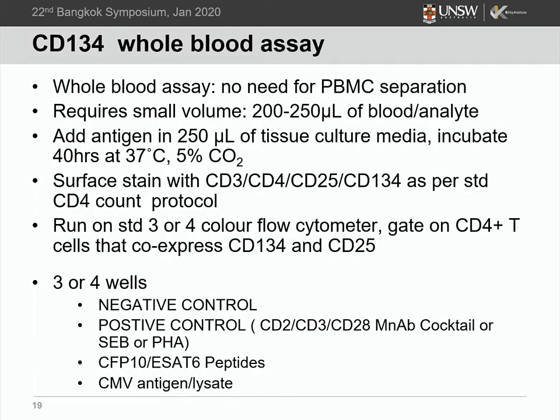So how do you do the assay? Well, you take whole blood. You can do this assay on PBMCs, but you can do it on whole blood. So you take an aliquot of 200 to 250 microliters of whole blood. You put it in a tube or a well.